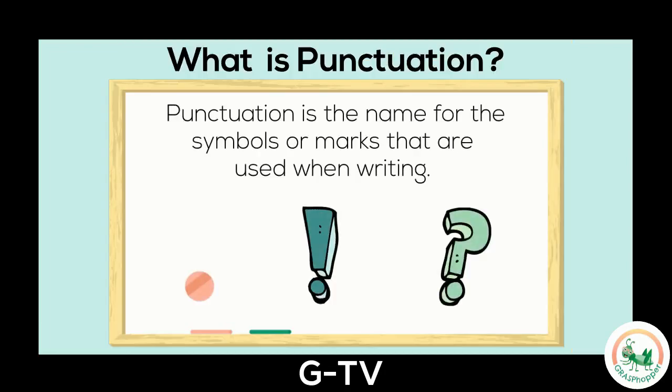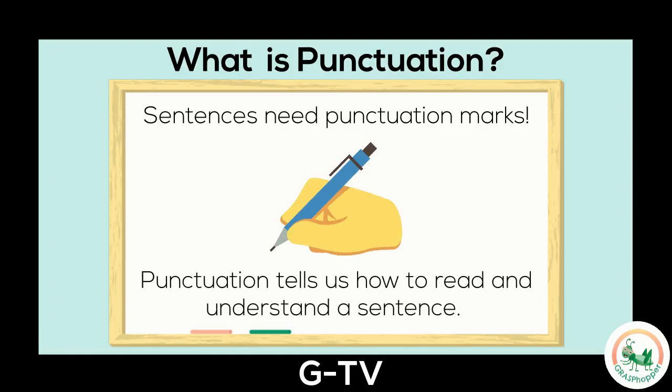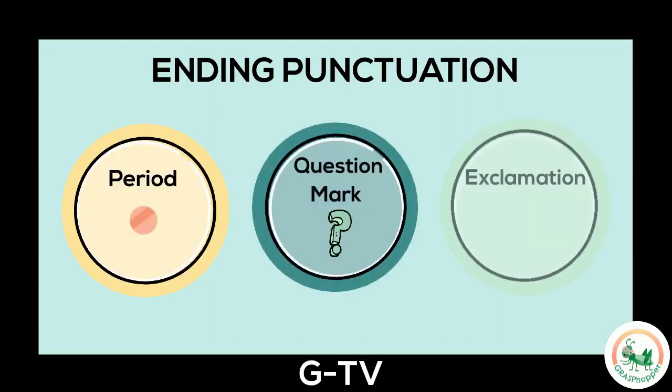Punctuation is the name for the symbols or marks that we use when writing. When writing a sentence, we must use ending punctuation marks. These marks tell us how to read and understand each sentence. When writing sentences, there are 3 different ending punctuation marks that we can use. We can use a period, a question mark, or an exclamation point at the end of each sentence. We use each of these ending punctuations for different reasons. Let's take a look at each one.